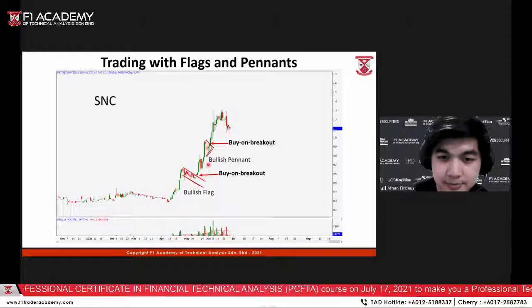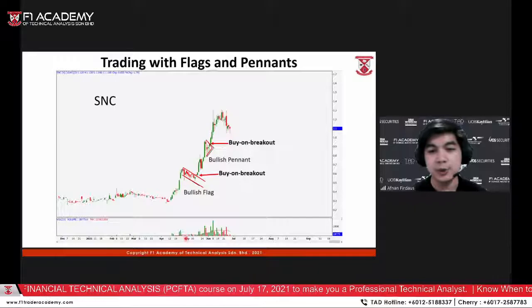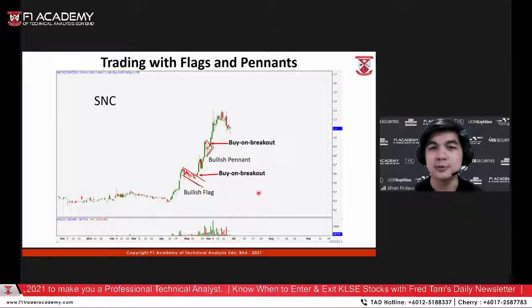And look at this, how volume is quite dry during the consolidation period. Upon breakout, it is higher. Same goes with this. Look. Not to say that the volume has to be like this 100% of the time. Sometimes the volume is not clear, but the pattern, the price movement, is still there.